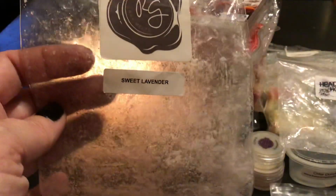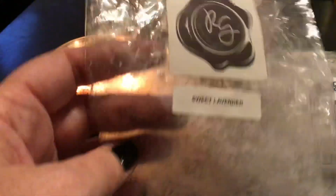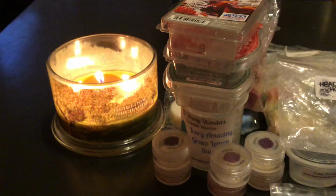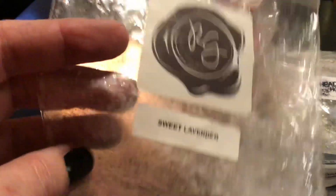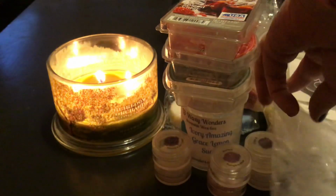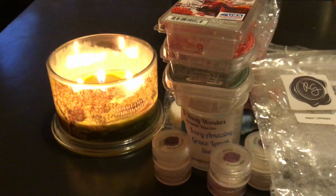From Rose Girls, we have Sweet Lavender. You guys know, this is my most favorite lavender. I love it. I don't have any more of it. It was amazing. So good. Oh my gosh, it is so comforting and delicious, and I melt this all over, but once I get down to not having that much, like one bag or half a bag, I just melt it in my bedroom. I'm not a good sharer when it comes to that.